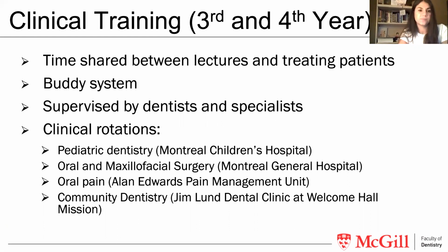And what's exceptional about 3rd and 4th year clinical training is that we have clinical rotations. So these go beyond the undergraduate teaching clinic. Here we can go, for example, in almost every specialty, we have an off-site rotation. For instance, a pediatric dentistry rotation would be done at the Montreal Children's Hospital. In 3rd year, that would be typically a 1-day rotation. And in 4th year, that's about a 2-day rotation where you actually treat children and you can treatment plan as well.